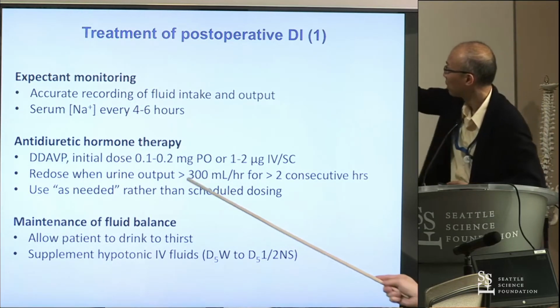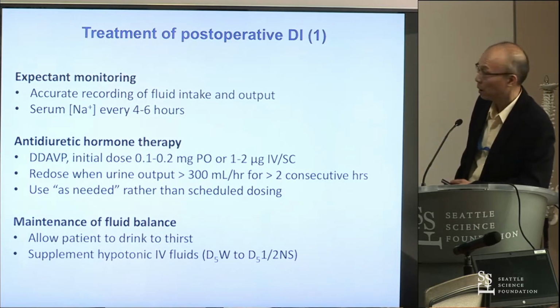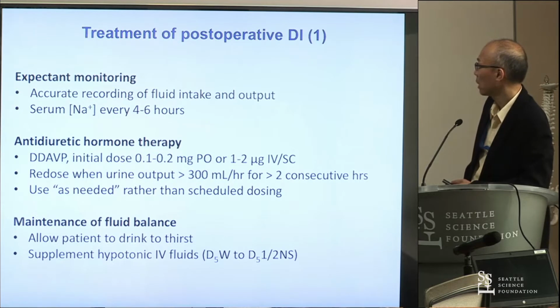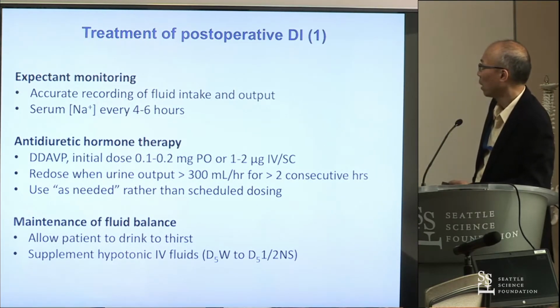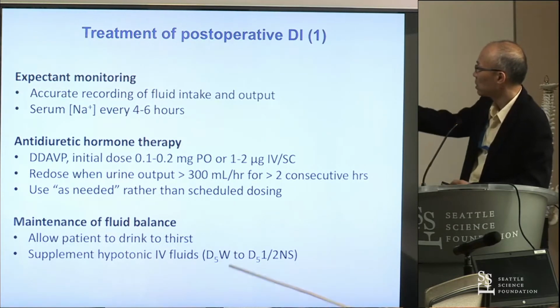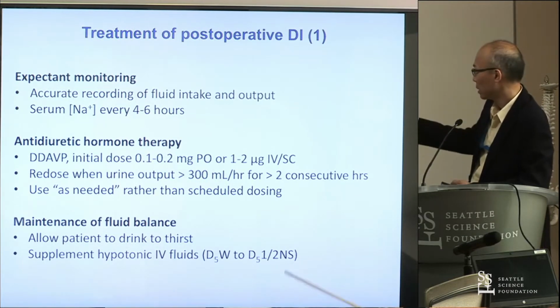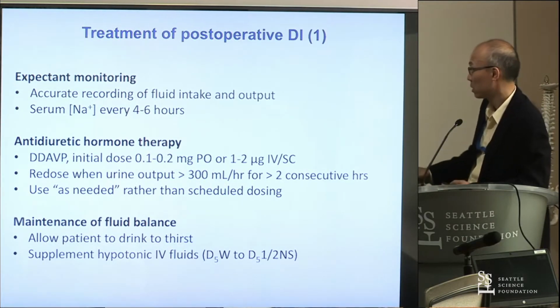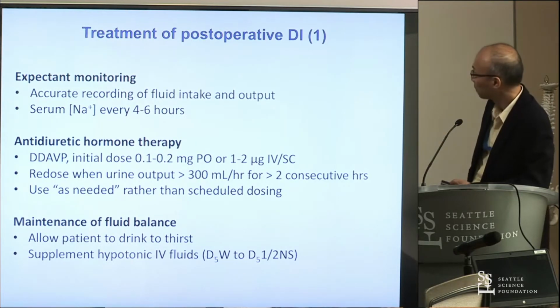And we preferably use oral DDAVP if they are able to swallow the tablets. If not, IV DDAVP can still be used as well. We allow the patient to drink to thirst, and if the patient's thirst mechanism is impaired or the patient is drowsy, we can supplement that with fluid replacement after the diagnosis of DI is made.